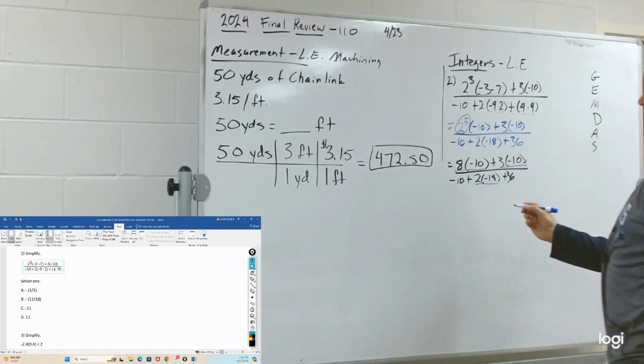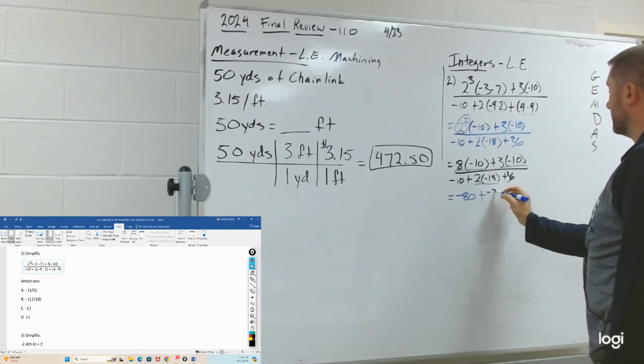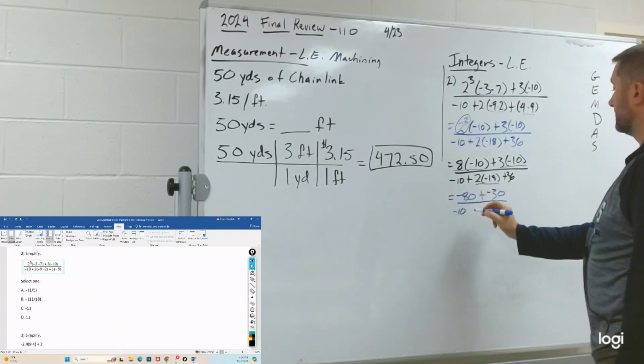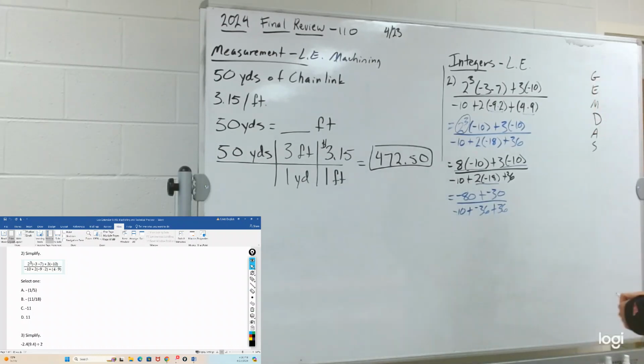All right? So that's going to be 8 times -10, that's -80, plus 3 times -10, that's -30, over, we still haven't used that -10 yet, plus 2 times -18, that's -36, plus +36. All right, so we did our grouping symbols, we did our exponents, we did our multiplying, dividing. We're going to have to wait on this one, because it's the one exception to that, because it's written as a fraction. So we're going to wait on that for a minute. So now let's do our adding and subtracting.